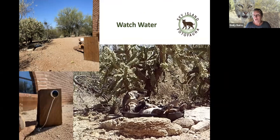Water does attract animals. You can still see most of the animals in a region not near a water source. So don't feel like the only place to put a camera is near a water source. But if you do, even a small bowl of water is enough to bring animals in. I mentioned the badger that comes to my house. I have a Nest camera on a block of wood right outside of my window, and it's literally 3 or 4 feet away from this water bowl.